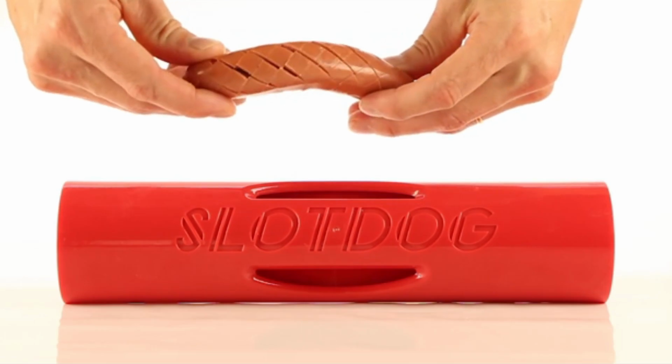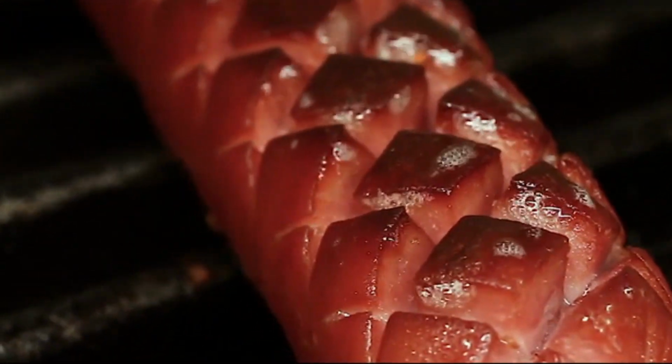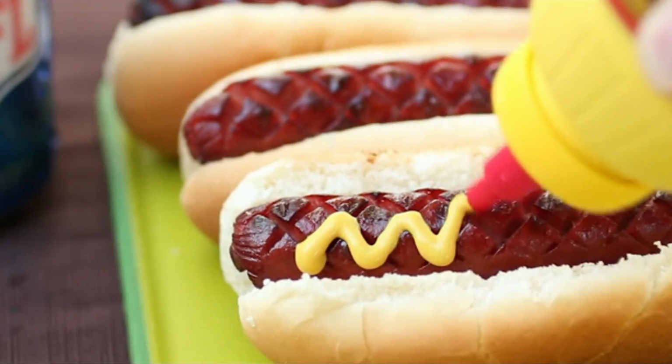It's a hit at BBQs, especially if you want to impress guests with restaurant-style presentation. But it's best used on larger hot dogs. Thin or smaller ones may not hold the pattern as well.